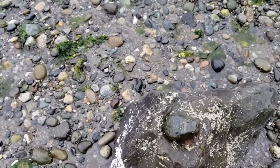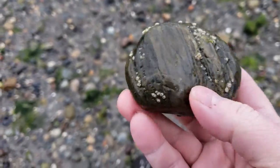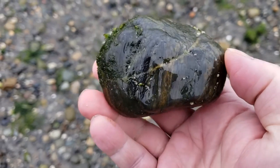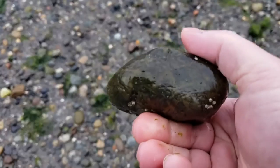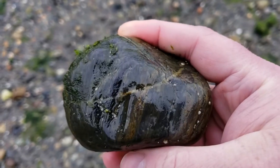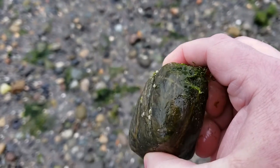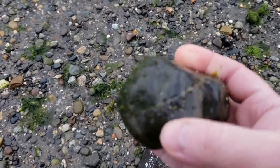Just found what may be our first find of the morning. It's potentially a piece of petrified wood. It's got the vertical grain structure. Doesn't carry through, terminates on the ends. So yeah, pretty cool rock. I'll probably take it home, give it a closer look after I give it a bath.